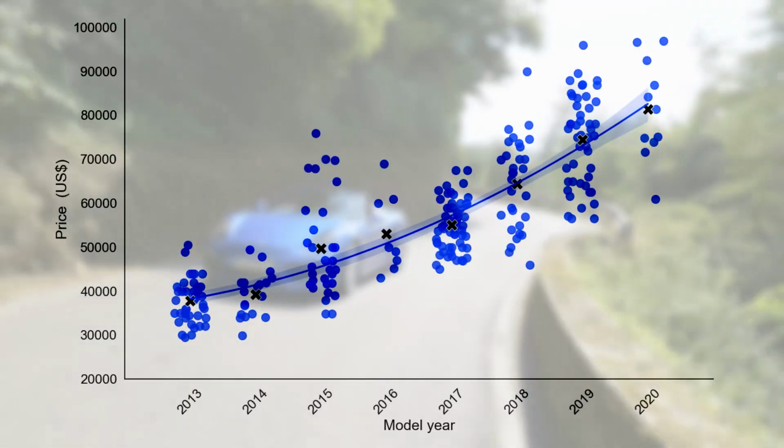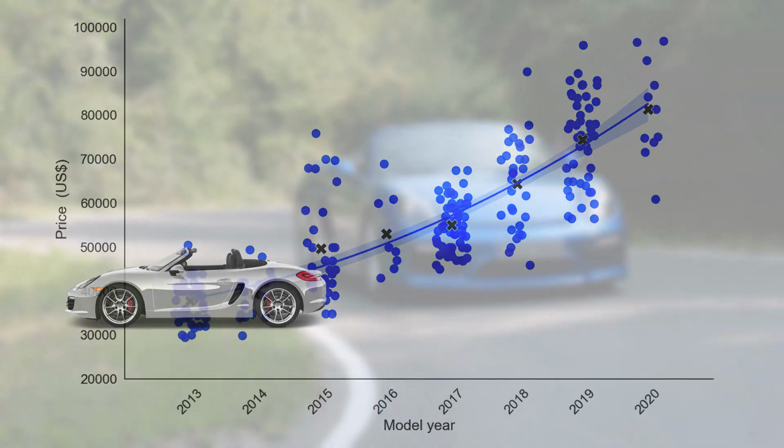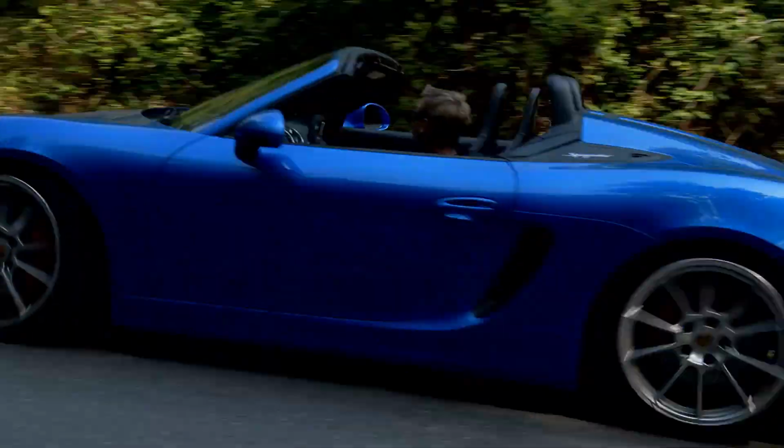In this video I will show you how much the Boxster 981 loses per year and why this generation is the one you want.